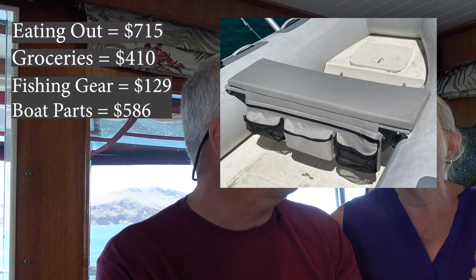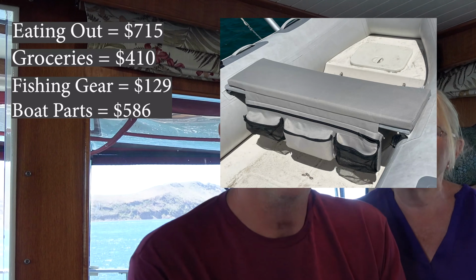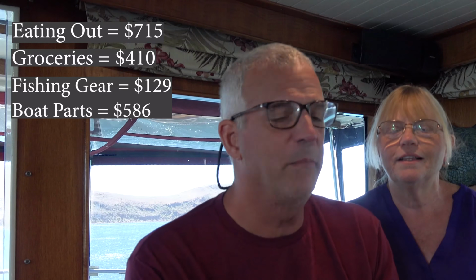I think the biggest item was the soft seat and storage thing under the seat in the little tender, which was like $180 from inflatableBoatParts.com. It was pretty cool. Yep. It works well, too, by the way.